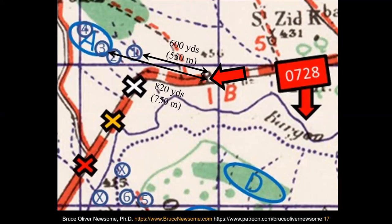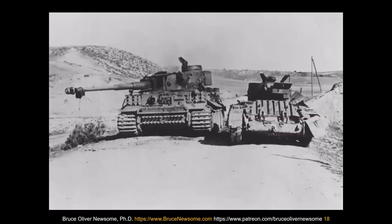A Company is in the oval, and it's in a very tight perimeter on top of the hill. And I'll show you a picture of that in a moment. And it's got guns very well hidden, dug in and hidden. And in fact, it seems that the panzers never positively identified any of these guns' locations. So these guns start opening fire, the closest at 600 yards, 550 meters. That's not close enough to threaten the front, but they do score hits.